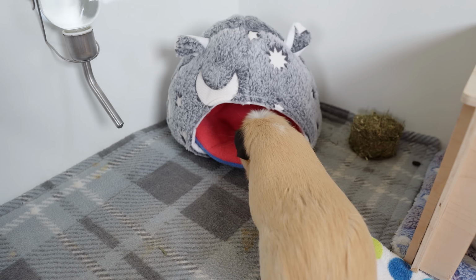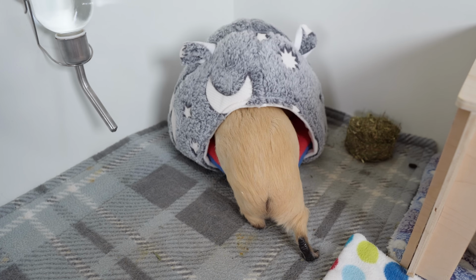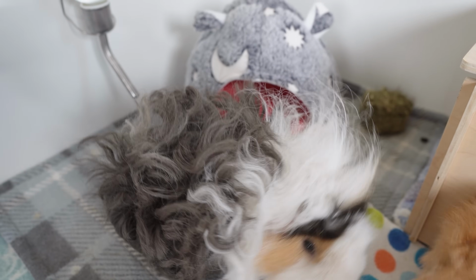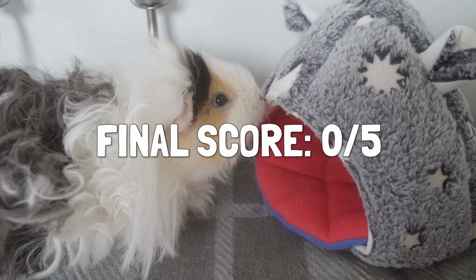It's getting a 1 for practicality, pig approval is 0 because they just haven't used it at all, and I was shocked to see that I paid £9 for this and it's unusable, so that's a 0 too. Obviously, I'm not going to be recommending this one.